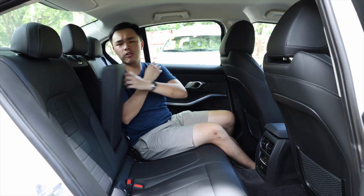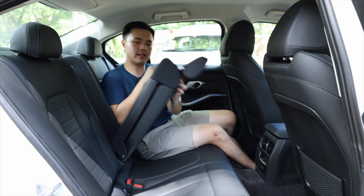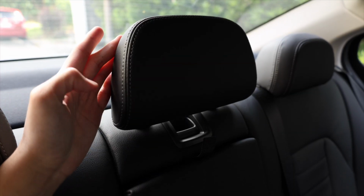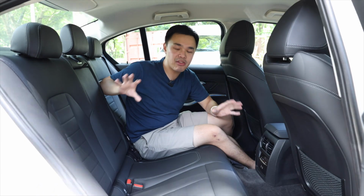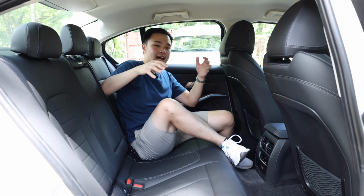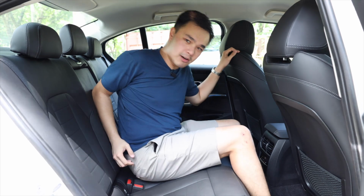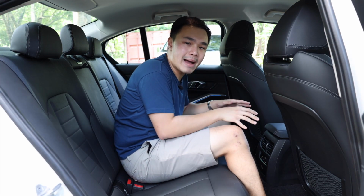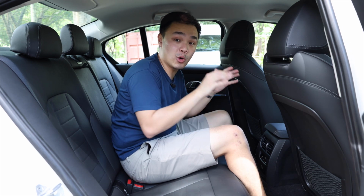In case you need to carry longer items in this car, you can also fold this center seat down, and you even get your own headrest right here in case you really do have to seat a third passenger. But as I'm about to demonstrate now, seating a third person isn't exactly the best, because the center tunnel is simply massive, and it is so high too, so only use this for an emergency.